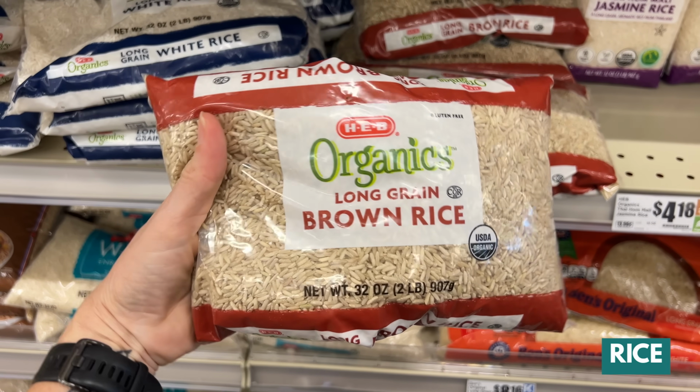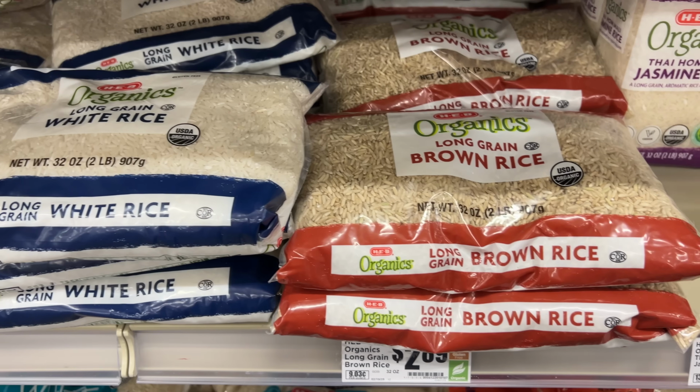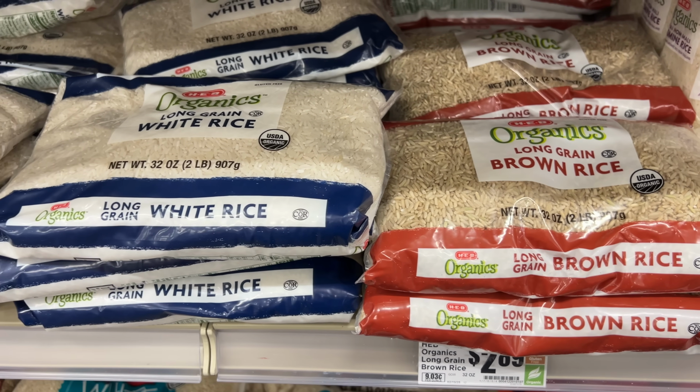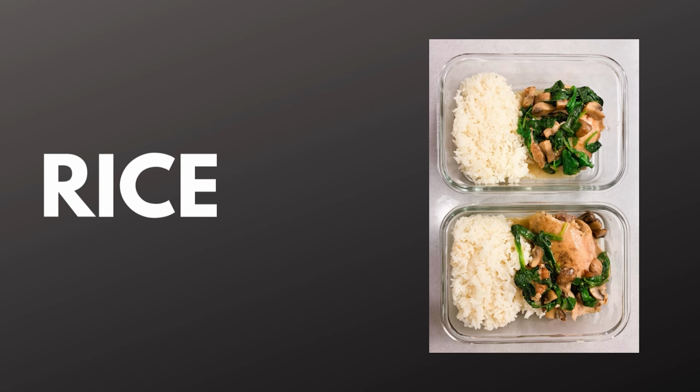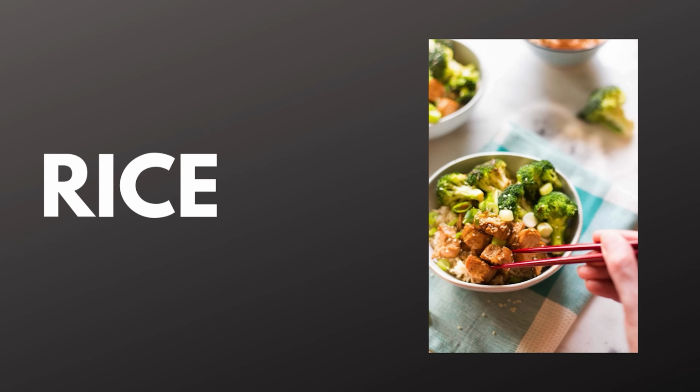Brown rice is a solid pantry staple. It has more fiber than white rice, which helps you stay fuller longer. I like to make a big batch of it at the start of the week and then use it in bowls, stir fries, or just as a quick side. White rice is great too, especially if your family uses it. We use both brown and white rice.